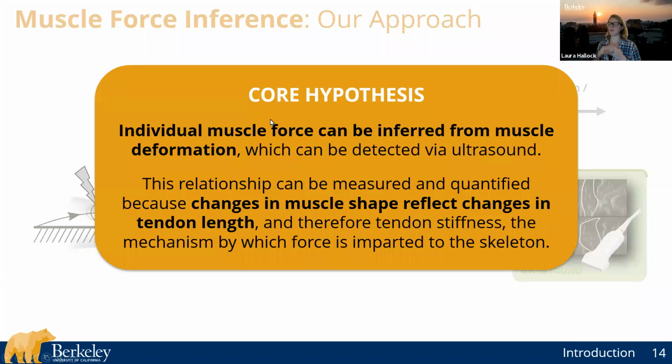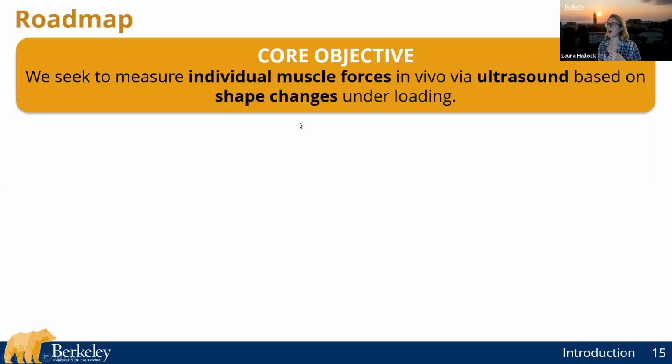So the core hypothesis underlying this work is that individual muscle force, since we can look at individual deformation, can be inferred from that deformation, and we can detect it via ultrasound. And this can be measured and quantified because of this underlying physiological mechanism in which there's necessarily a change in shape of the muscle, which causes a change in tendon length, which causes this output force.